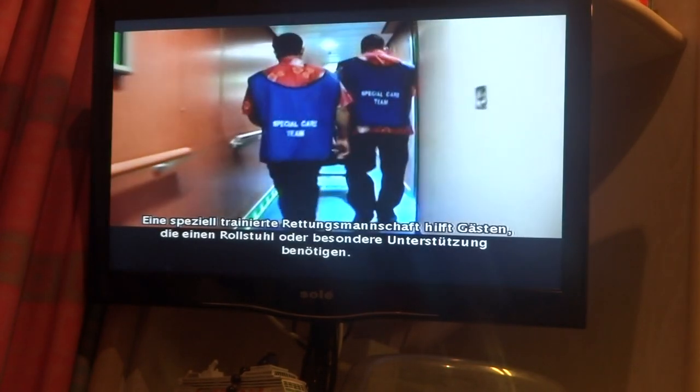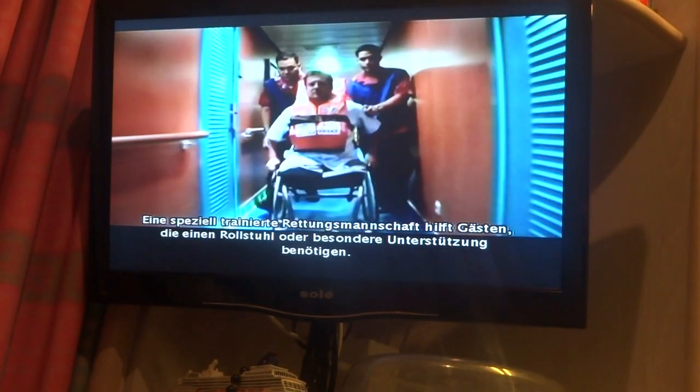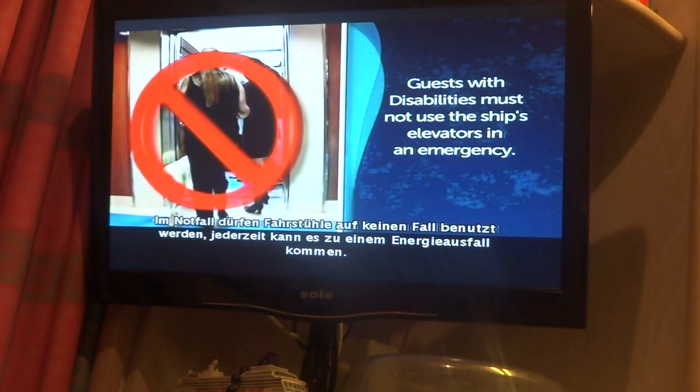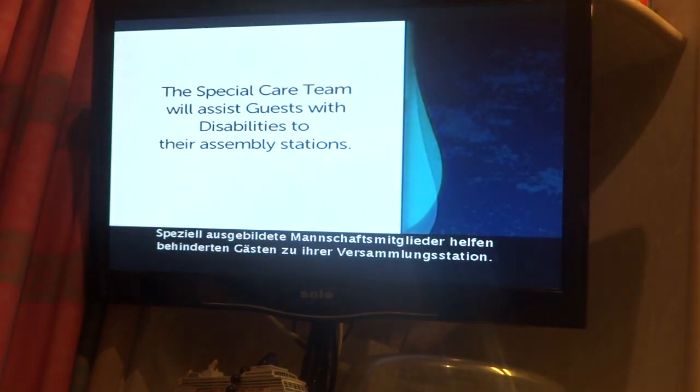For guests who require wheelchairs or have difficulty walking, special care teams are assigned to provide assistance in an emergency. Guests with disabilities must not use the ship's elevators in an emergency, as they could lose power at any time. Instead, wait in a safe location for the special care team to arrive and escort you to your assembly station.